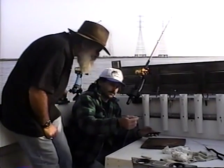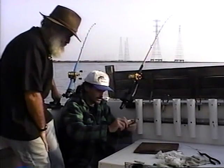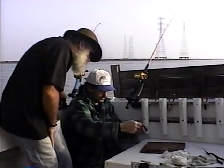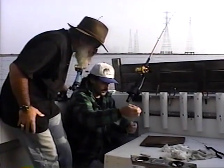I use in between a 5 and a 7, and I like to shank it towards the back of the fish. So my shank will stick out a little. And I'll throw two loops at the back of the fish.